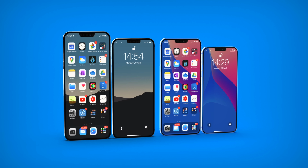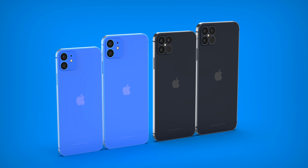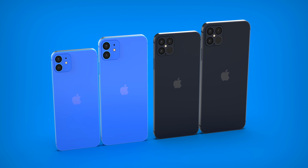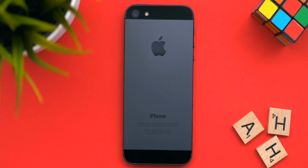We have this on the MacBooks, you know, fun fact, we have this on the DJI drones with the new Mavics. So that's pretty cool. So in this case, all the iPhones, the 12, the 12 Max, the 12 Pro, and the 12 Pro Max will essentially have the exact same design. Same squared off frame, which reminds us a lot of the old iPhone 4 and iPhone 5 style look, which was actually my favorite iPhone.